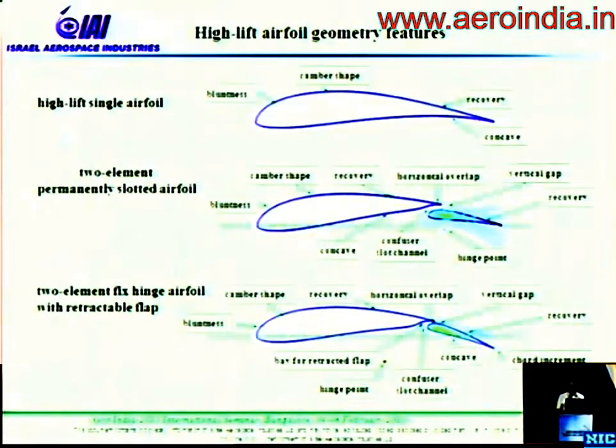And now we come to some report about the results. Several airfoils were designed. Every airfoil was tested in the wind tunnel at the Indian Institute of Technology, Kanpur. Every airfoil belonged to the original concept, and every airfoil belonged to the high lift concept. How can we achieve maximum value of lift? Let's begin from a single airfoil.